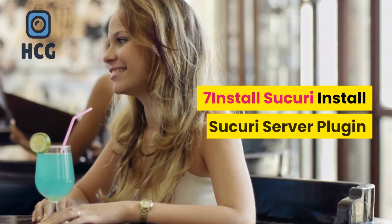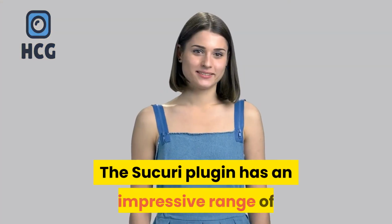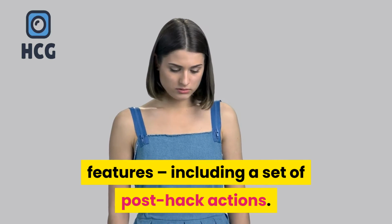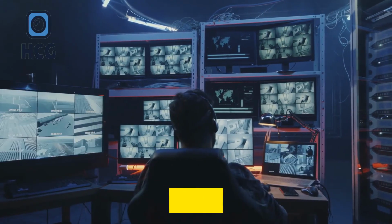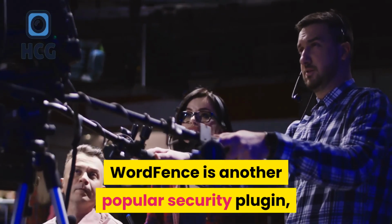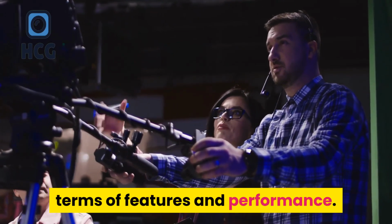7. Install the Security plugin. The Security plugin has an impressive range of features, including a set of post-hack actions. You can even install it after your site has been hacked and use it to remove the infection. WordFence is another popular security plugin, but Security just manages to beat it in terms of features and performance.